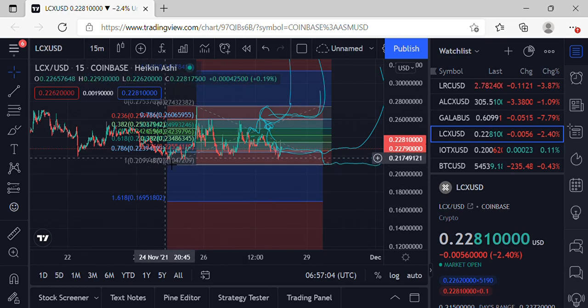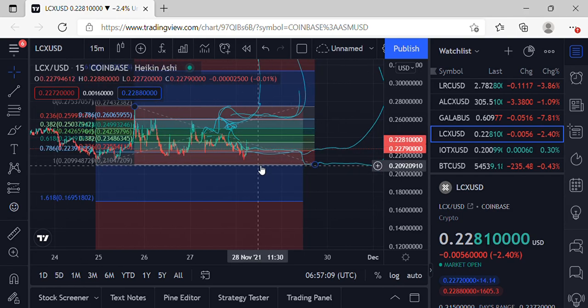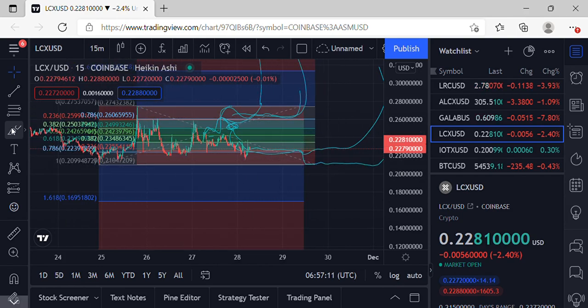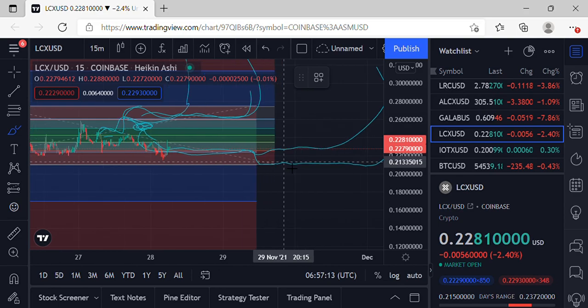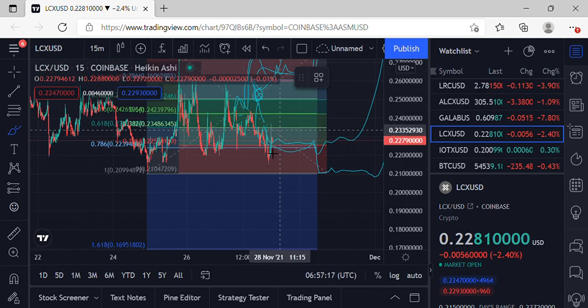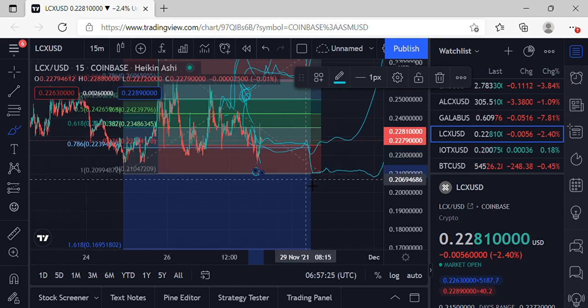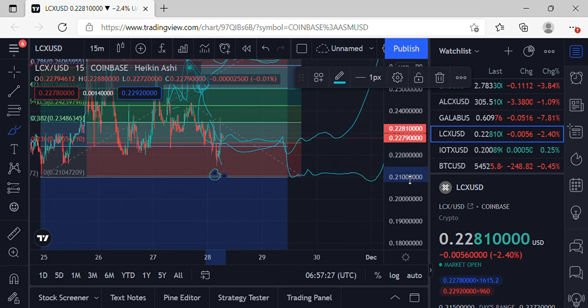It looks like it's holding along the 786 line at 0.2239. It's hanging in there pretty well, but it looks like it's trying to do something right now. It did test the 786 line. It almost had a pretty good dip move down to 0.2099, which we had in play earlier.